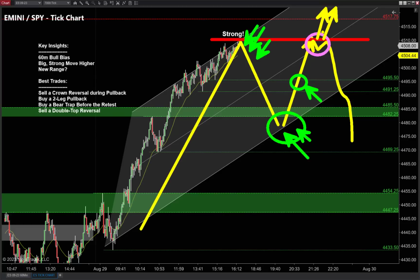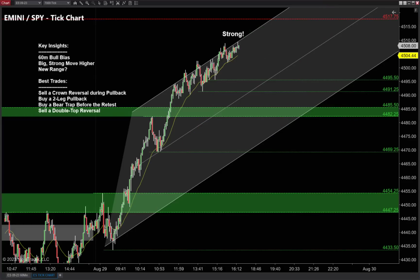The most important thing you want to remember is after a big move like this, buyers are going to want to buy low. Buyers want to buy low. They want to buy at support levels. So let's talk about this, right? Now that you know the general idea behind it, deep pullback and a retest of that high, let's talk about during the pullback.